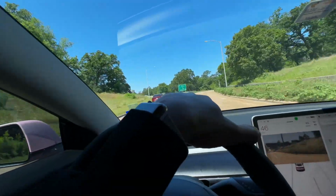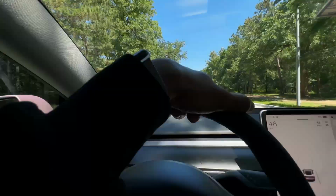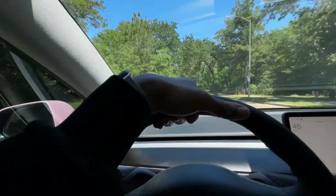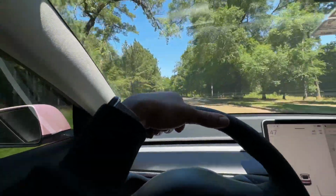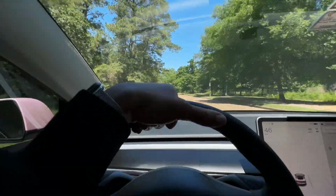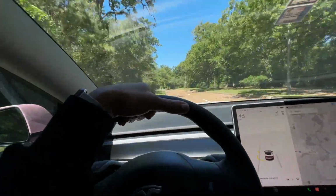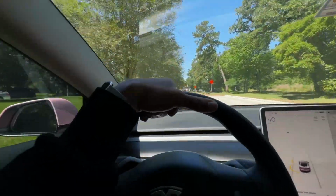The car handles really well whenever it comes to turns. It's very responsive. Brakes are fantastic. And overall, I just think that it's a very easy car to use. It's very safe as well. Not really worried about a lot whenever you're driving this car. I think it's fun. It makes driving easy, and it's very enjoyable.